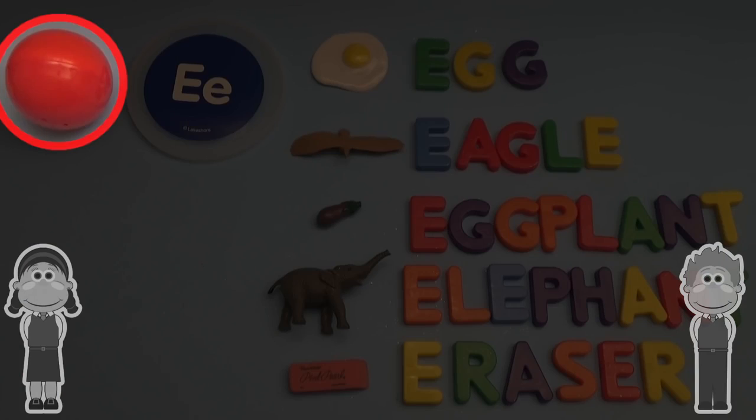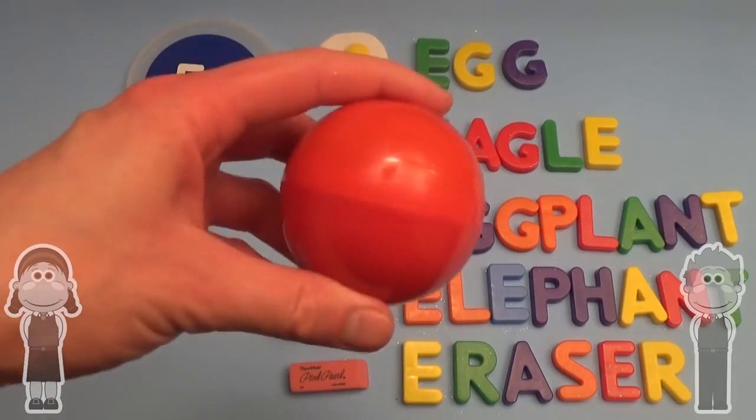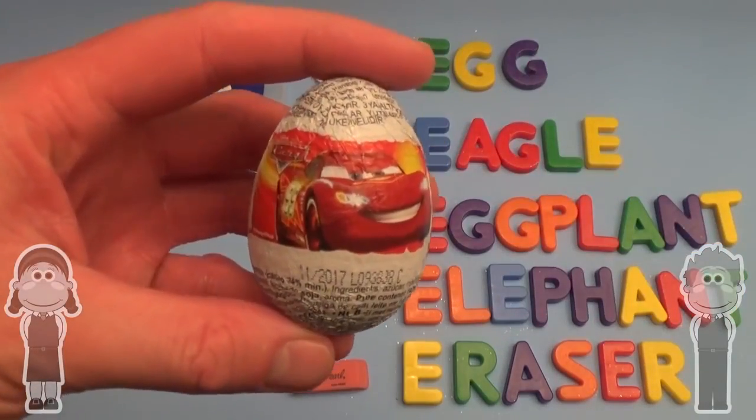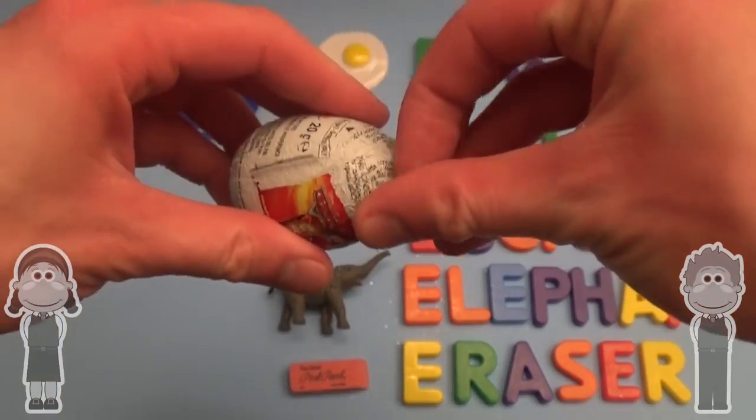Now for a spelling surprise. Surprise! Disney cars. Shake, shake, shake.